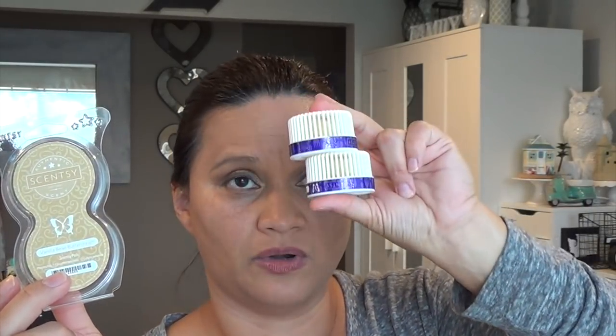Out of that one, I have an empty clamshell of my Scentsy Go pod of vanilla buttercream, and also this is about to be thrown out, but I don't know where I put the clamshell. So I went through two of them. This one is the blueberry cheesecake, and this one is the vanilla bean buttercream. They are for the Scentsy Go.